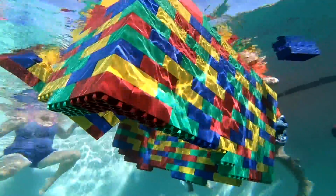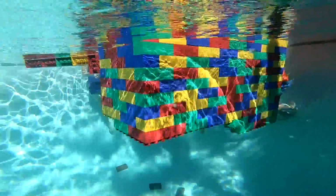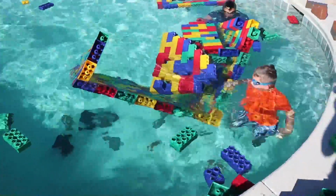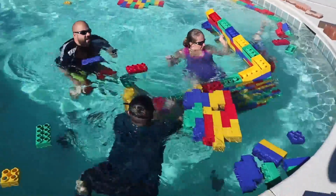That is crazy. It was totally like a Lego iceberg. That is crazy. Wow! That looks so cool under the water. I got this whole thing just floating up to the top like a giant iceberg. That was so cool. Look at that thing. Wow, this is so cool. The whole thing is totally broken apart now. It looks totally awesome. I think that's it.